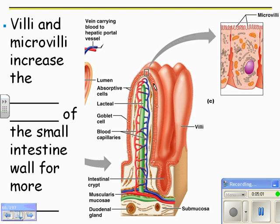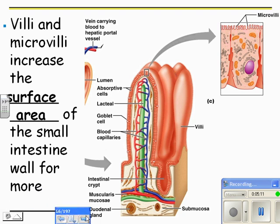So villi, that's these, and microvilli, which are these, increase the surface area of the small intestine wall for more digestion and absorption. Probably going to be absorption. If you've ever known someone with celiac disease, their small intestine, instead of having all the bumps like this, so your small intestine, if you don't have celiac disease, looks like this.